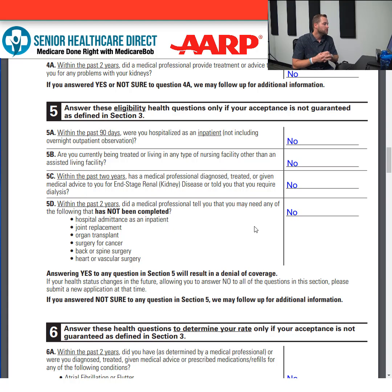So in the past 2 years, did a medical professional tell you that you may need any of the following but has not been completed yet? A hospital admittance as an inpatient, joint replacement, or organ transplant, surgery for cancer, back or spine surgery, heart or vascular surgery. So those questions, it's not asking you has a joint replacement been completed in the last 2 years. It's saying, have you been told, hey, you need to get a knee replacement in the next 6 months? And if that's the case, then UnitedHealthcare is not going to consider you because they don't want you to pay a premium of, let's say, $130 per month for that plan and then use the plan right away for a $10,000, $20,000, or $30,000 procedure.